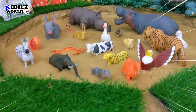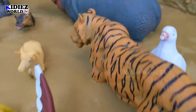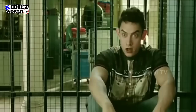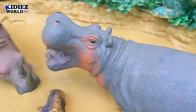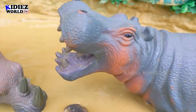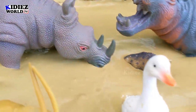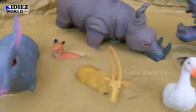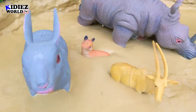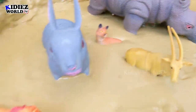Hello friends, how are you? We are here with another episode and we have a lot of animals in our mud ground. As you can see, big African animals, this big hippopotamus with this big open mouth. Oh my! This African rhinoceros, and we have some cute animals, some wild animals, some beautiful animals, and we have a lot of animals today in our mud ground.